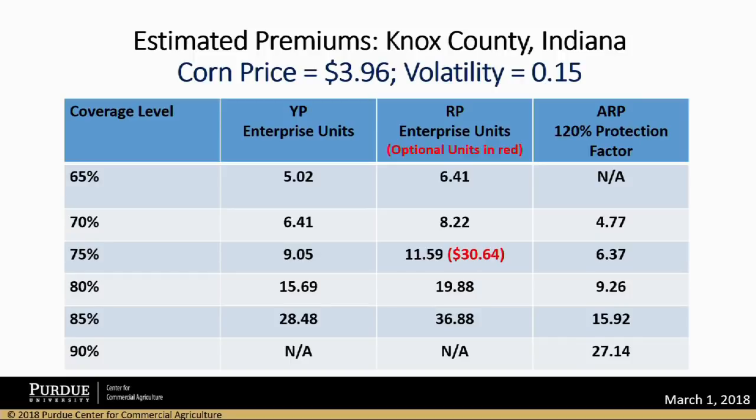And the comparison there is probably for the optional units, right? That's really where this starts to come into play. Obviously, the ARP at the 120 and 90% is going to be more expensive than either the 75 or the 80% coverage. So think about that as you look at it.